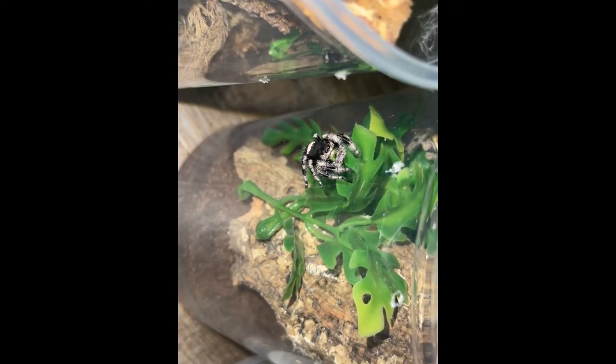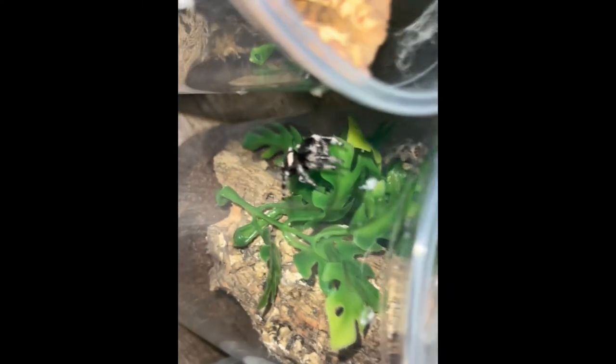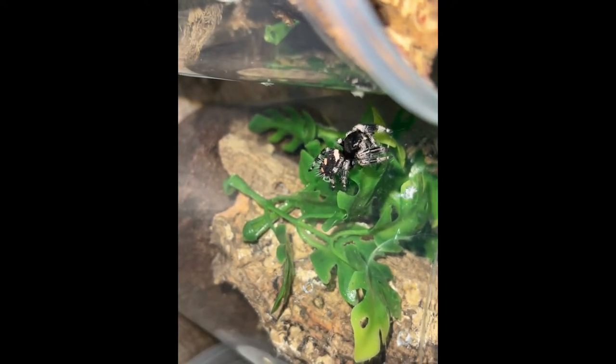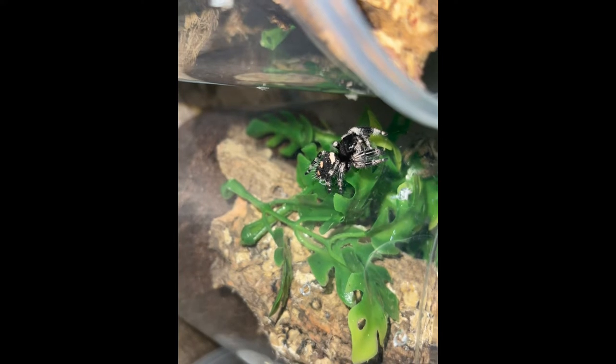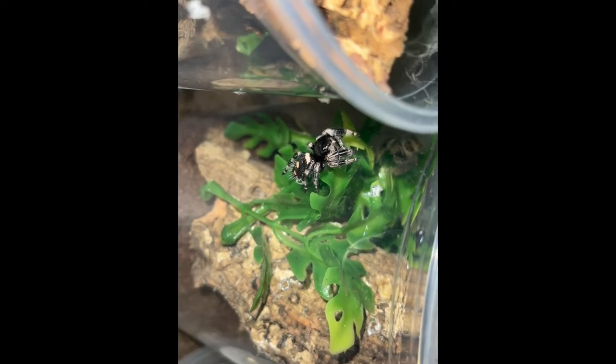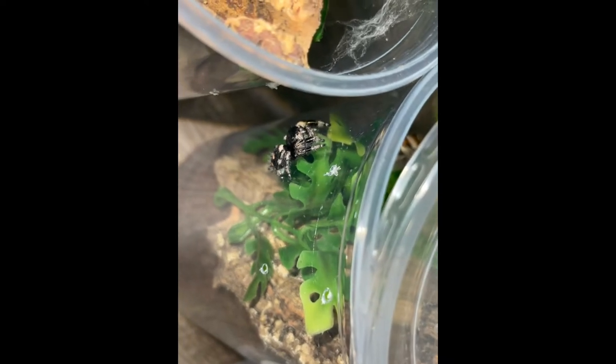There you go. Now you guys can see the green chelicerae. Absolutely beautiful colors that these spiders have. I'm surprised these are not more popular in the hobby because they really are something special. Now, our female doesn't seem too receptive, so I may just put the male back in his home and try this again later.